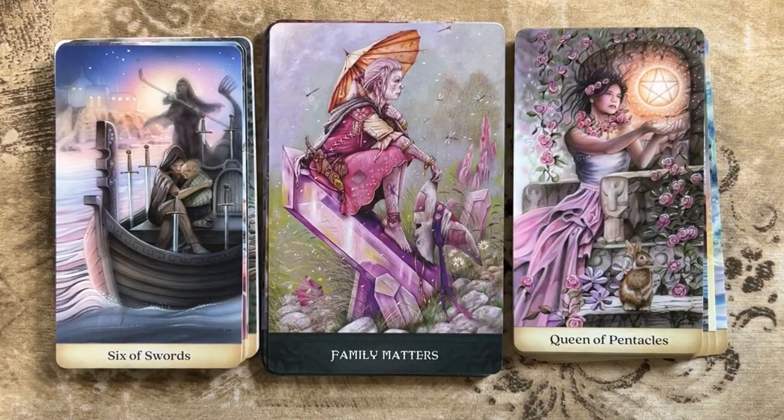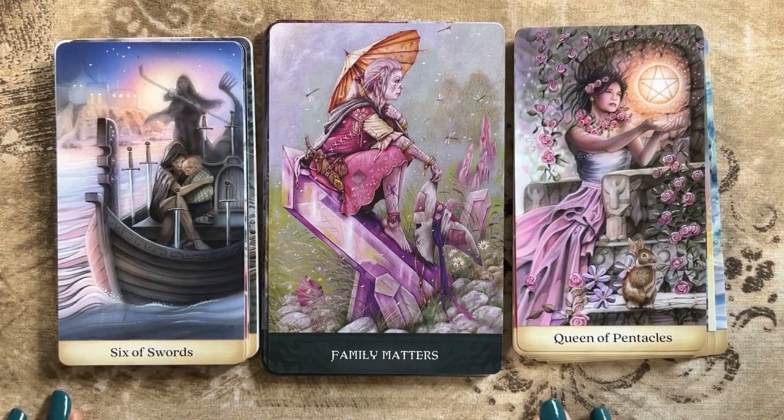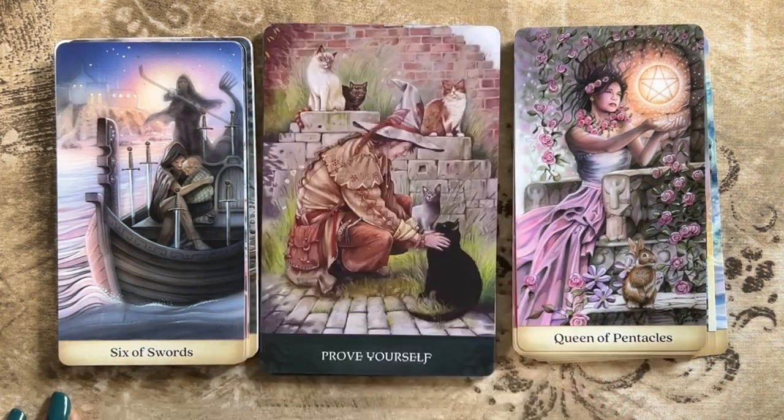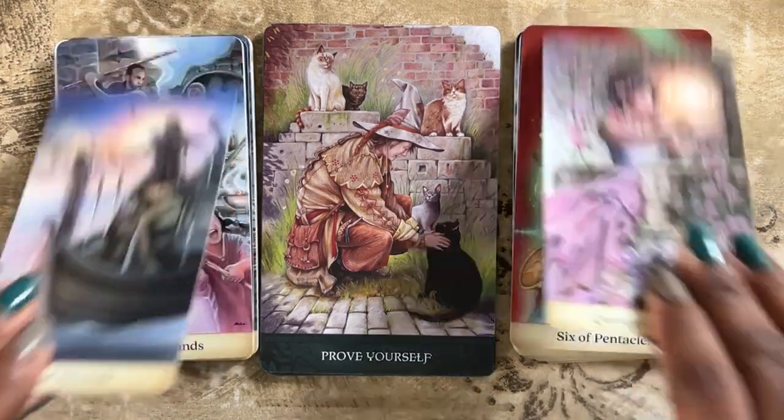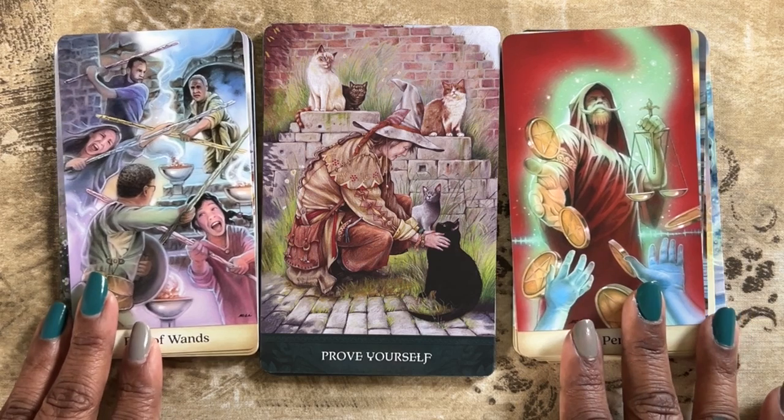Family Matters with the Six of Swords and the Queen of Pentacles. Yeah, I prefer this one. Let me know what you think in the comments below. I love to hear it. Am I wrong, or is this one the better match?